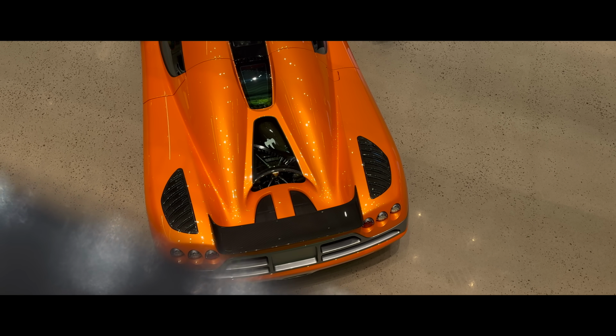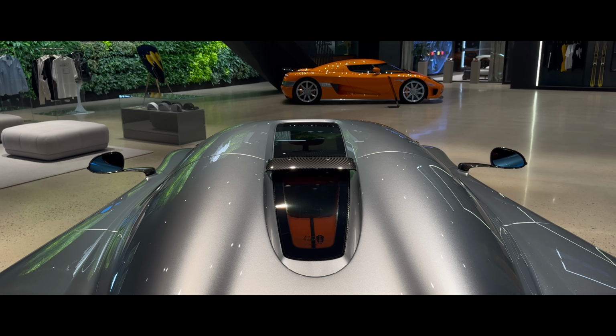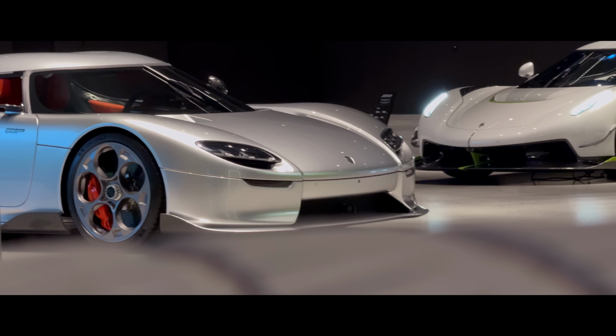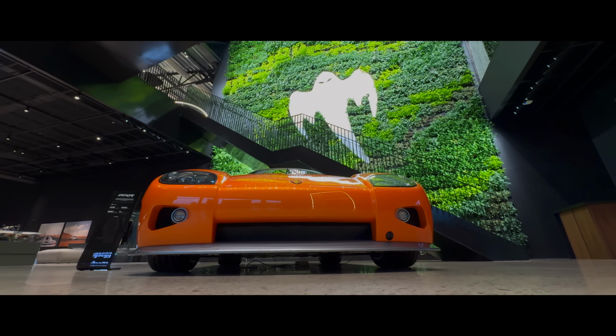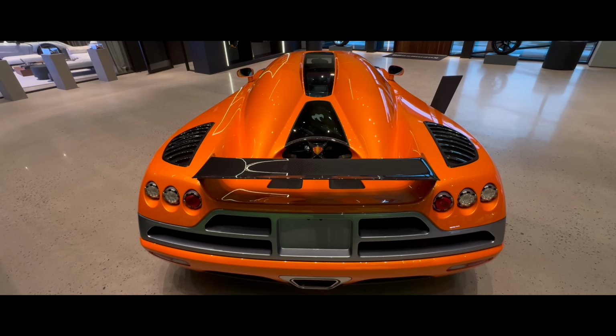Every visit to the Koenigsegg factory is a special occasion, but this time felt like an incredible look at the future. The new factory showcases the past, the present, and the future of Koenigsegg, and what you're about to see is an incredible leap of progress for one of the world's most pioneering hypercar brands.